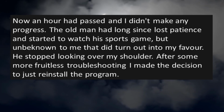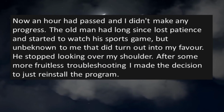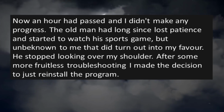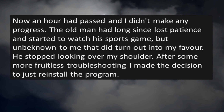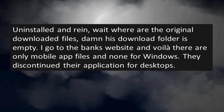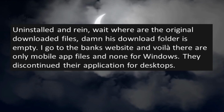The old man had long since lost patience and started to watch his sports game, but unbeknownst to me, that did turn out in my favor. He stopped looking over my shoulder. After some more fruitless troubleshooting, I made the decision to just reinstall the program. Uninstall and reinstall. Wait, where are the original downloaded files? Damn, his downloaded folder is empty.